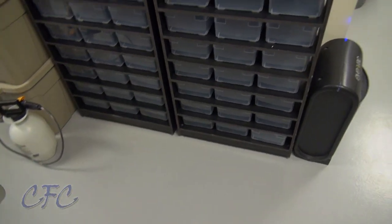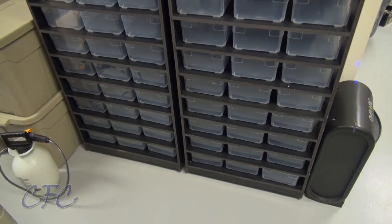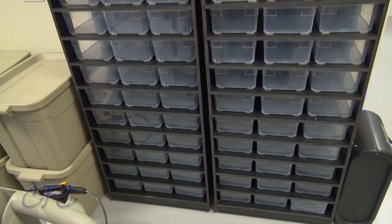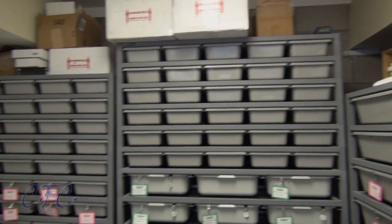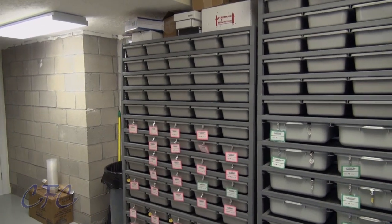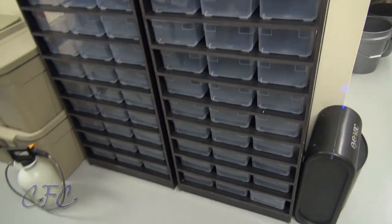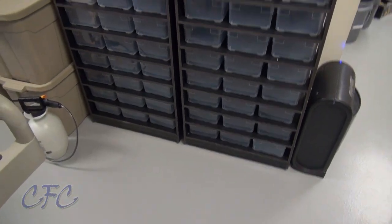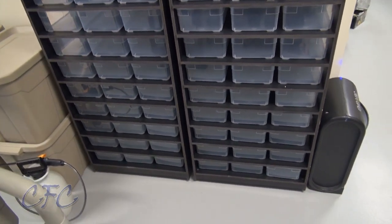Got 18 rows of 3 tubs each, so 54 tubs in each one. 108 tubs total. I know it might seem silly that I have these when I have, you know, these things. Yes, I have 105 juvenile tubs, but let's say I get my low-end estimate of 20 clutches. That's anywhere from 120 to 140 babies.